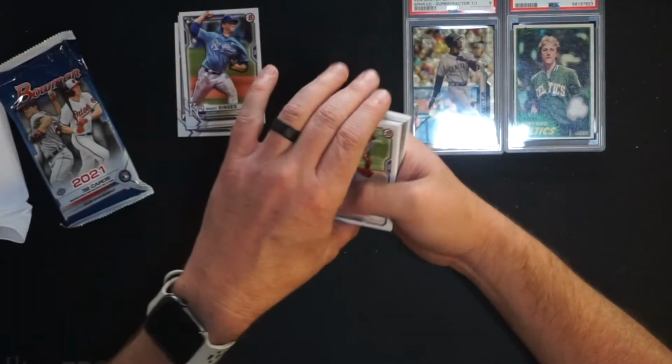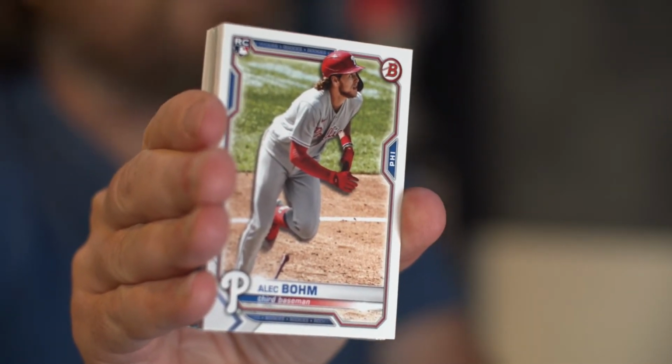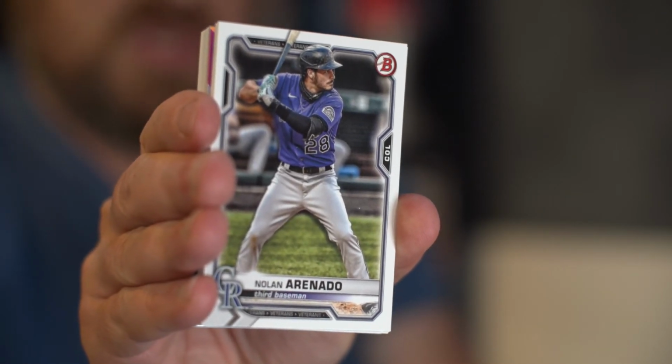Alec Bohm, nice rookie card for the Bowman, third baseman for the Phillies, runner-up to the Rookie of the Year last year. Solid player. Nice rookie pull there. Then Nolan Arenado, obviously now with the Cardinals, but then of the Rockies, you're going to go into the basic card pile. Obviously, we know with Bowman, you pull the rookies, yes, but your firsts are definitely where you want to go, and then anything special. A guy like Nolan Arenado, yeah, he's going in my hit pile, but in Bowman, he's kind of just going into the basic common pile.